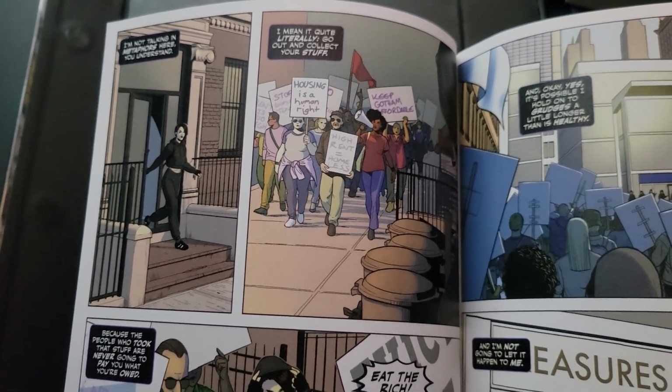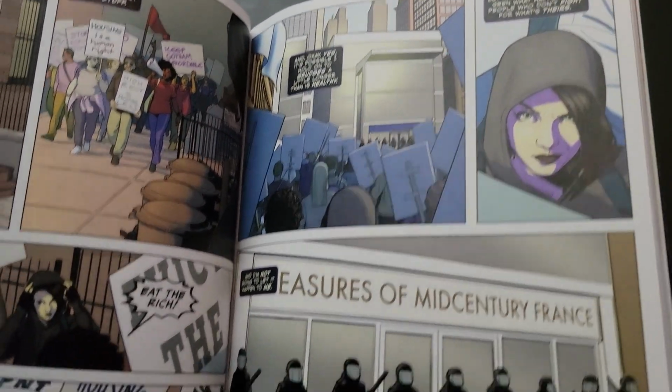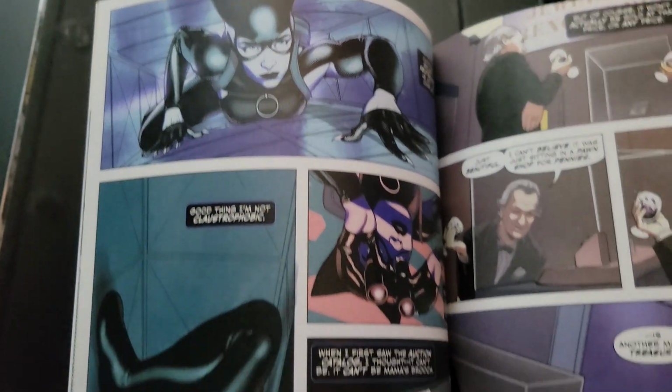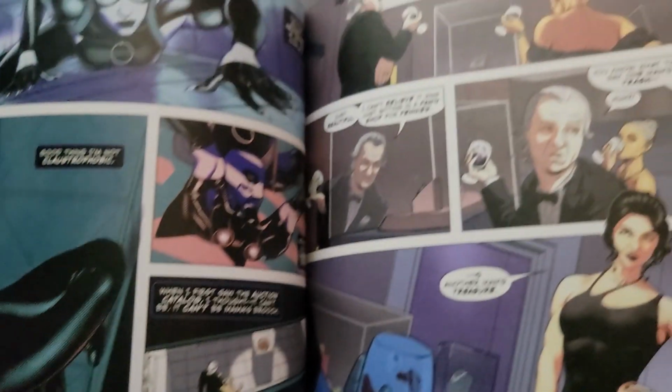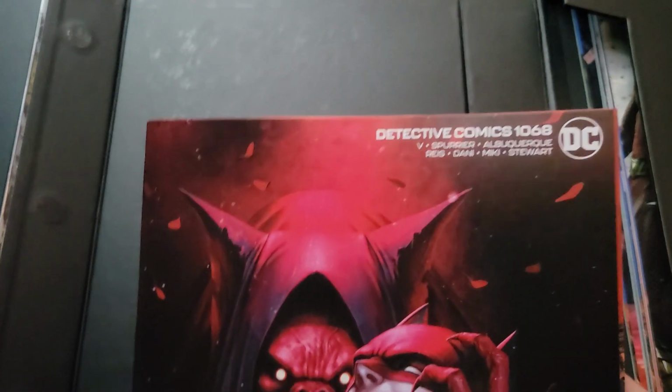But yeah, this just looks very clean. I'm pretty sure this is all digital. Not seeing a lot of her in a suit here. There's a little bit there. Looks like this is a lot of her doing her secret type stuff where she's able to infiltrate and get into high society spots.